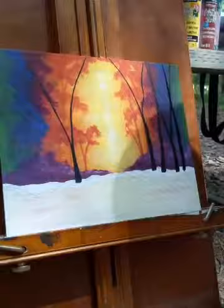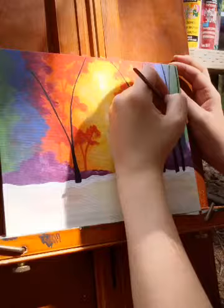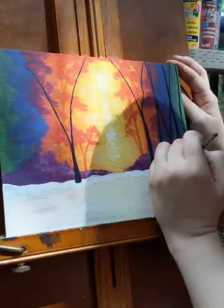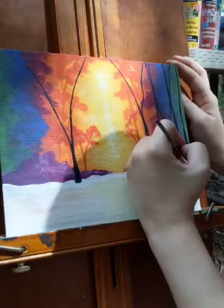Okay. And one more right along here. Almost along the sun. I guess that's how thick it's gonna be. Okay, there we go. I need to get some more water on there.